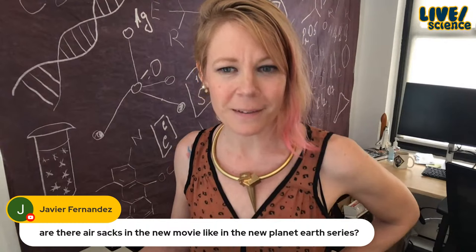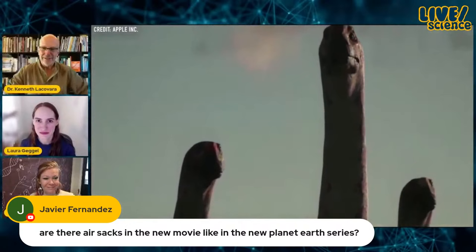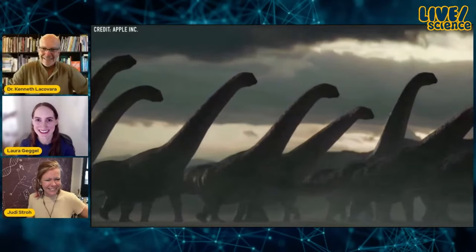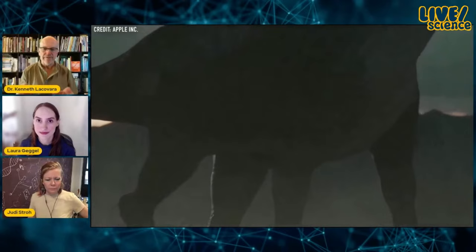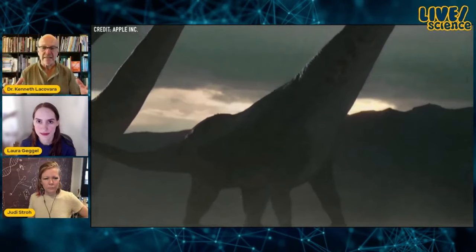Quite a long scene of Dreadnoughtus. Here they are. A fight scene. There was a fight scene in this, this territorial battle between males. And I think this was actually kind of based on our science, because what we found with the two Dreadnoughtus individuals is that the much larger one, the 65-ton one, was osteologically, that means its bones, was osteologically quite young. You might even think of it as a teenager who was growing rapidly at the time of its death.